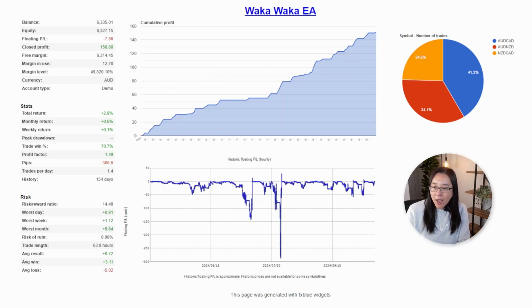Compare that to high risk expert advisors that have a grid and martingale. For example, the Waka Waka expert advisor. You can see the balance line is fairly smooth. However, what you need to pay attention to is the floating profit and loss. And you can see for this account, we saw a maximum drawdown of about $300, whereas our profit has only been $150. What's great about grid martingale expert advisors is that the profits can be slow and steady if you trade it in small lot sizes.